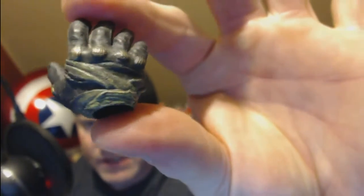Here's some of the hands. Okay, I'm going to show you the hands. And this is just for different poses. See the hand? Come on, camera, focus in. There it goes. See, look at the hand wraps, the knuckles. I mean, look how detailed that is. It's crazy, man. It's crazy. You've got some fists, and we've got a hand here that you can put his pistol in. It's a Colt.